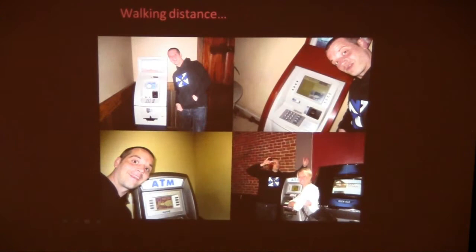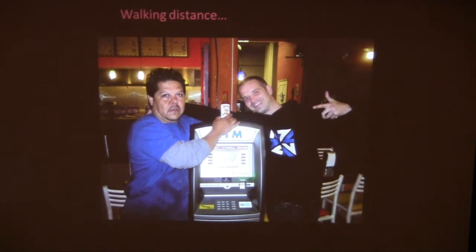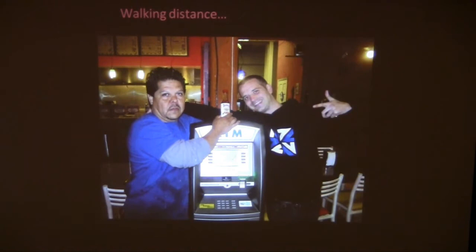So just to give you a quick overview of how many of these ATMs are around, this is about a half block radius from my house. I just figured I'd jump around, take a few snaps of some ATMs out there. All these ones are vulnerable to the attacks that I'm going to be demonstrating. This guy who owns the local Mexican restaurant, I had him put his bottle of Tapatio on top of the ATM. Doesn't exactly look too chuffed to be in the photo, mind.